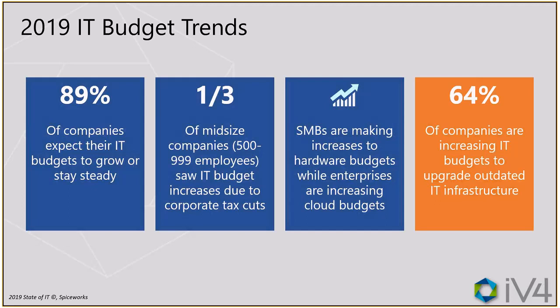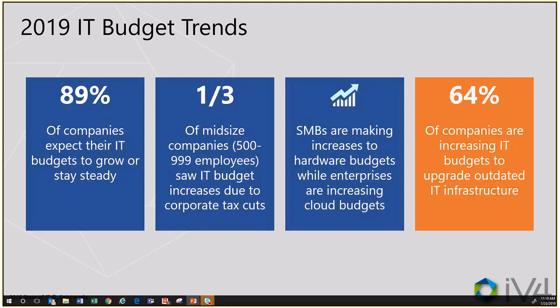So just starting with some basic budget trends, we did a lot of homework over the past couple of months, reading lots of financial reporting, and you'll see some of those other statistics later on as well. But what we're finding is 89% of companies expect their IT budgets to grow or stay steady. Now, in another report I read, most CIOs feel that they have adequate or somewhat adequate budgets currently. It's about a 40% split between those two, and then about 10% on either side say that it's inadequate or more than adequate. So really it's kind of a 50-50 split right now in terms of how CIOs view their budgets. You'll see that because of the corporate tax cuts, some of the IT budgets are growing.